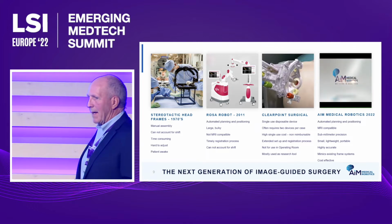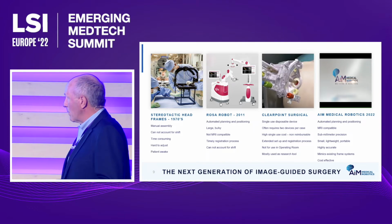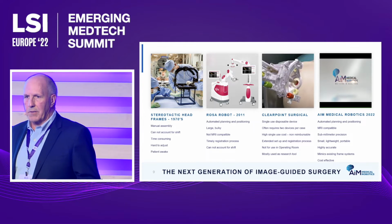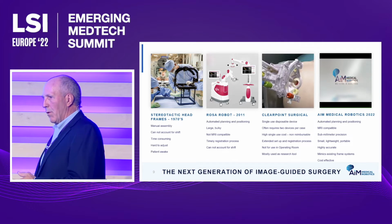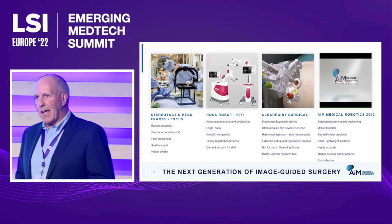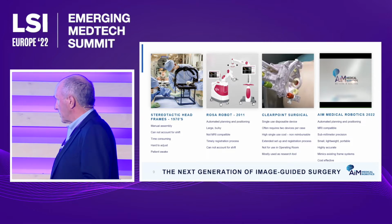The first robots that came into this space in 2011 were much like the early first-generation robots that are in the market today. They're large, bulky, they take up a lot of room in the operating room, they don't move from room to room, they add time to the procedure, so they really have not met the need of improving outcomes or improving costs in this space.